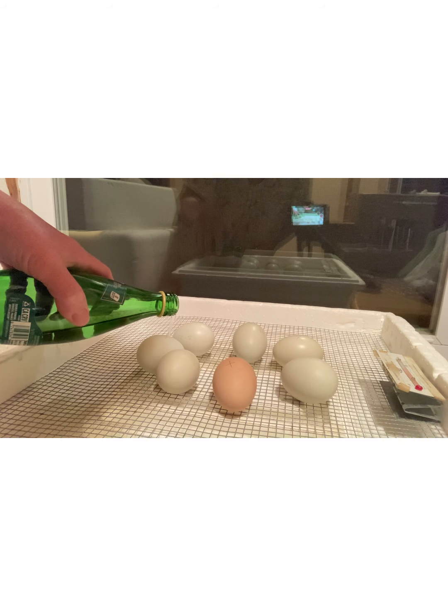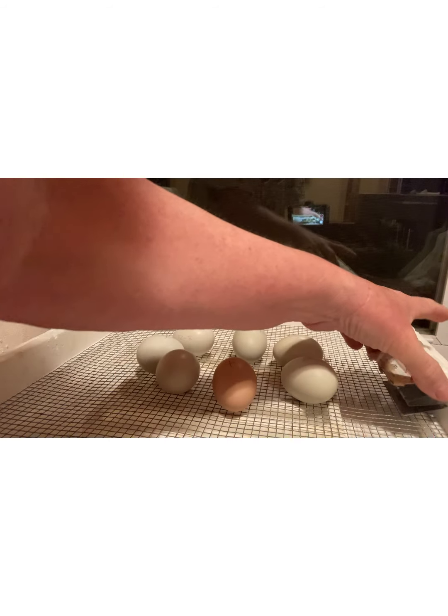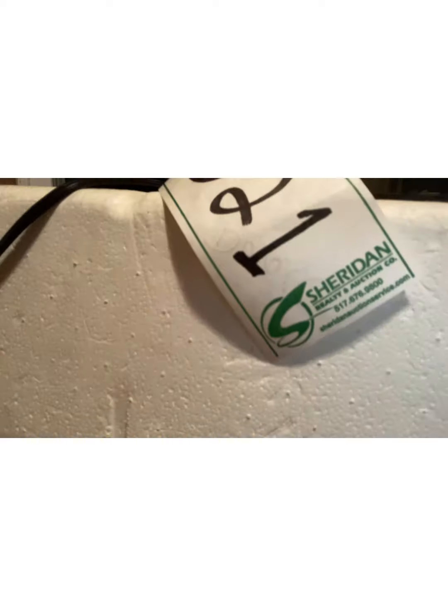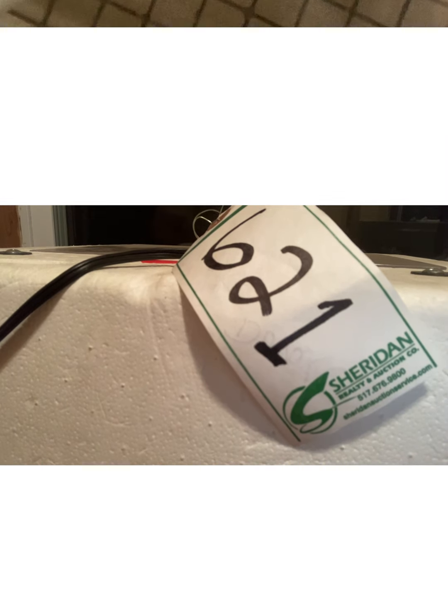Hopefully they'll have plenty of water to keep the humidity up. So when our temperature, well, it was still at 99.5 or 100. So, here we go.